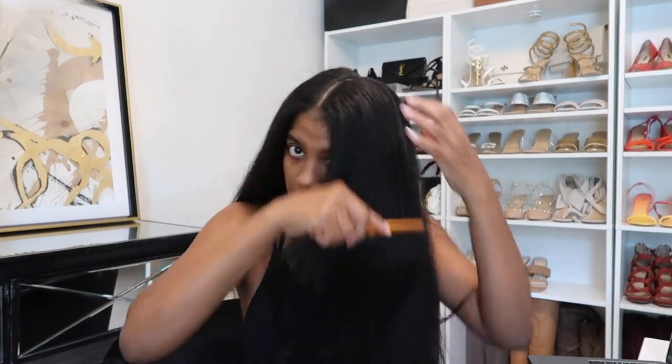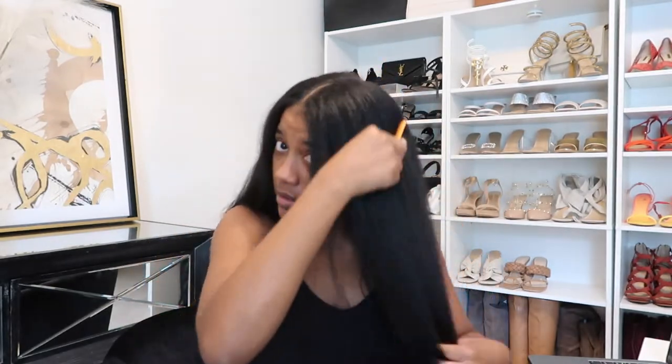Alrighty, so I am back and I'm about to start to flat iron this hair of mine. This is the part that I do not enjoy at all whatsoever. It's just so time consuming. So I'm gonna part my hair into four sections again, and then let's just get this flat iron going. And again, I need a new flat iron, but we're gonna work with what we got.